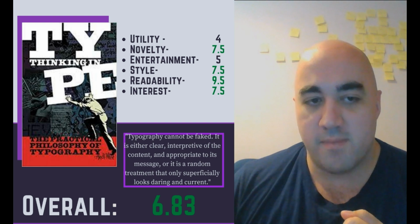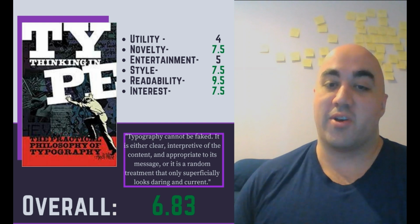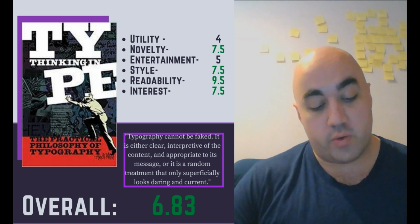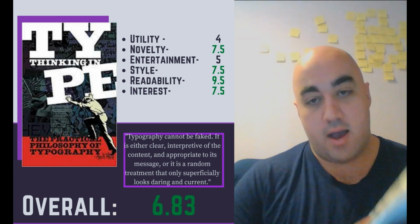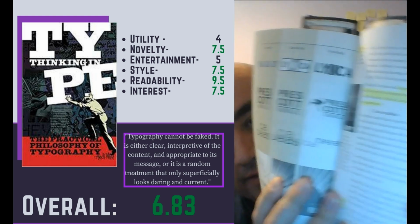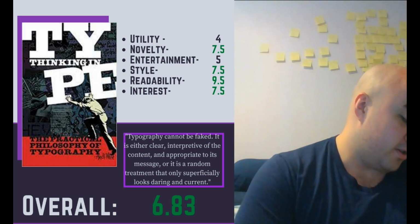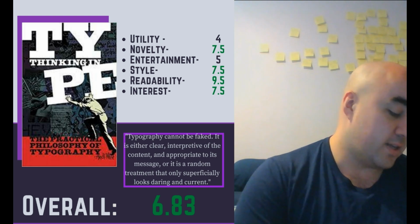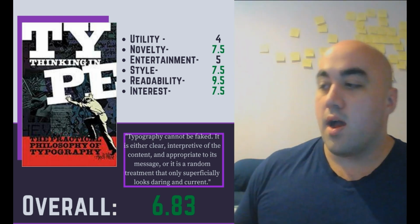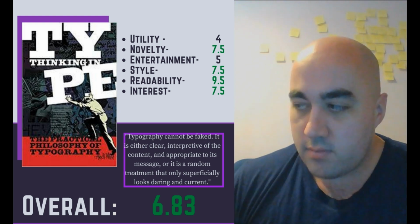I think I've talked a little too long about typography itself and less about the book. The book is gorgeous. About half the book is visual examples of the typography. On one side, they have text, and on another side, they have examples of various typographical things. You have stuff like empty space being really important, and not just the text itself, also fonts are important. A lot of stuff goes into it.